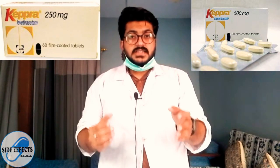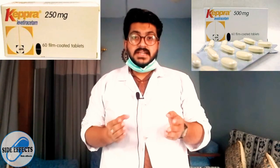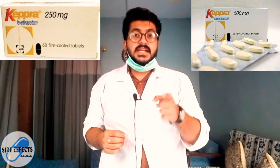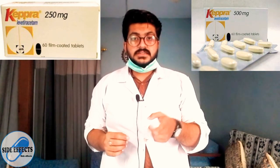So now let's discuss whether we should use it in pregnancy and in breastfeeding or not. This medicine is safe in pregnancy, but it should only be used when its uses or benefits outweigh its potential side effects. Then we should use it. Otherwise, we should not use it.